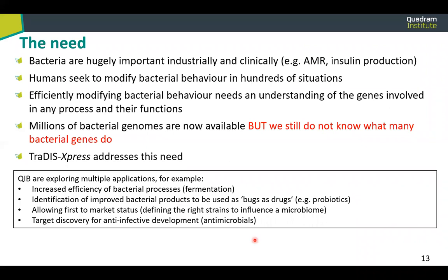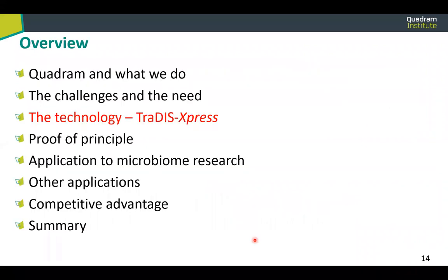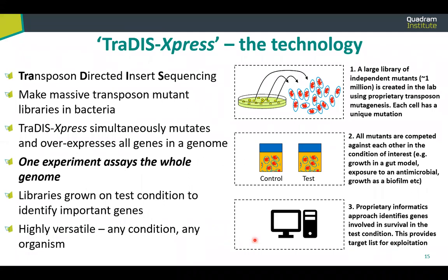So what is it? I've talked a lot about how this might be a useful thing, but I haven't actually told you what it is yet. So I'll briefly outline what TraDIS Xpress is and how it works. TraDIS stands for transposon-directed insert sequencing. Essentially the principle of this technology relies on making a very, very large pool of transposon mutants. Every individual cell in this pool will get an individual transposon, which will randomly insert itself somewhere in the genome. Okay, then you have this very, very large pool.